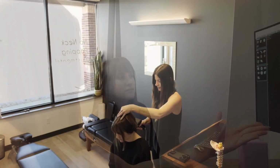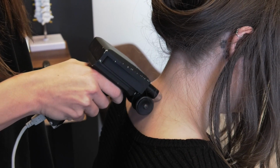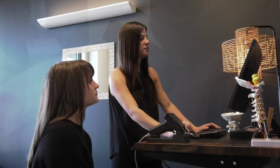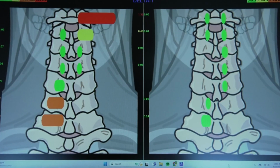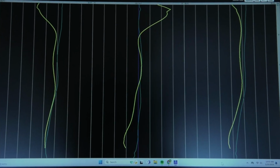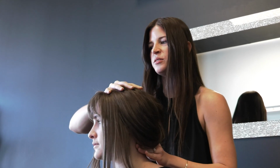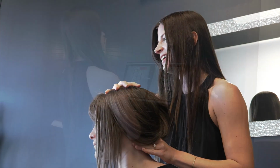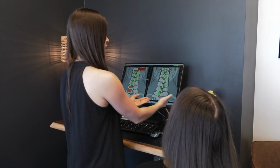We also use a differential paraspinal thermography scanner, which allows us to do a before and after scan at every visit for each patient. This allows the patient to see exactly what they look like when they came into the office and how they have changed after they've received treatment that day. This also holds the practitioner accountable and verifies the change that we are intending to accomplish is actually taking place. With each visit, the patient knows that their body is functioning better than before they came in. More importantly, the thermography scanner tells us if you even need an adjustment that day.